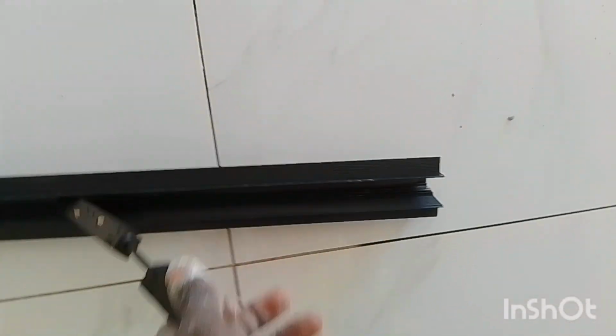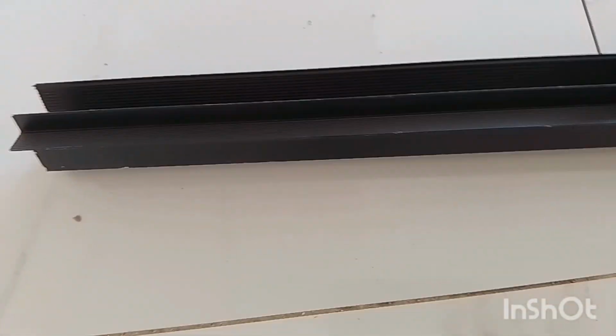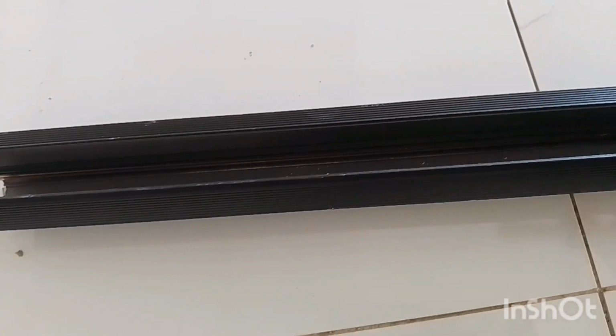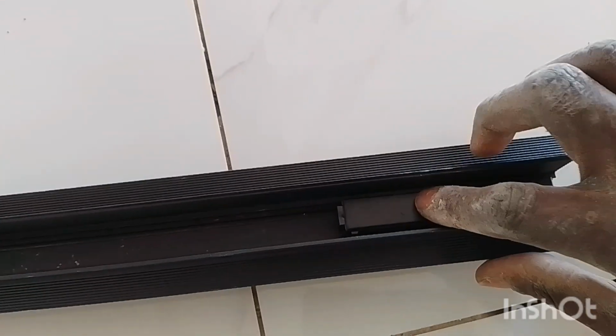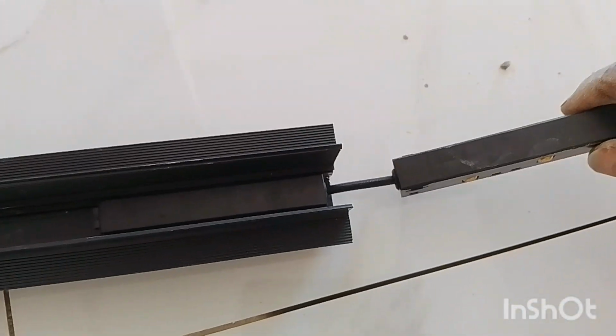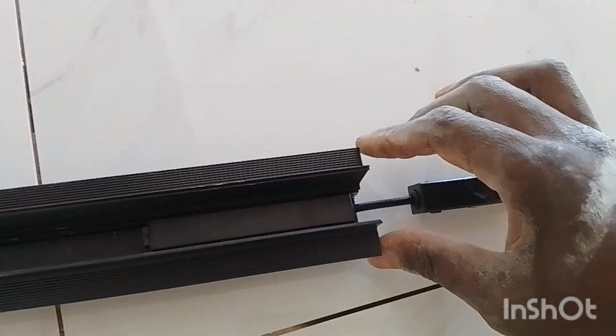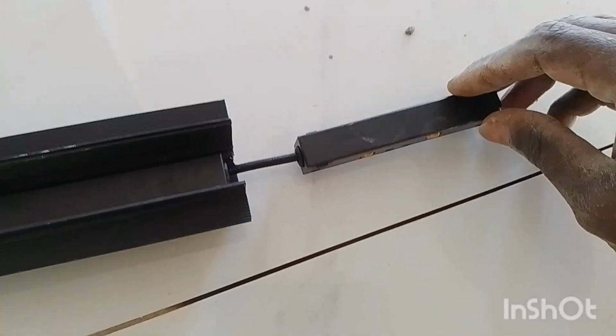Let me demonstrate it here so that you can see. So here, one connector will be into one track. It clicks that way. Another connector clicks after joining, that's after we have joined the tracks. Then this connector also clicks into the other track.